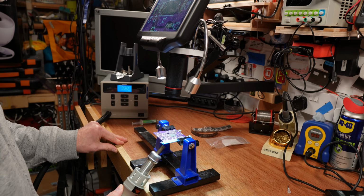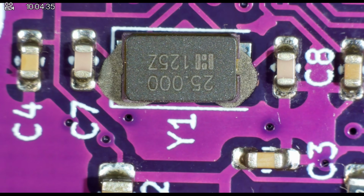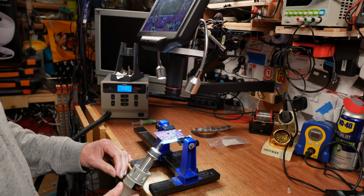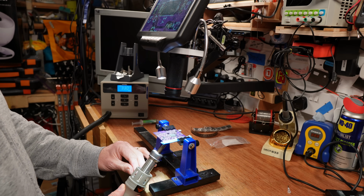Just to be ultra cautious, I'm heating the board from below. The solder paste has a melting point of 138 degrees C, but to get the heat through the board, I've set my hot air station to 330 degrees C. I'm being careful to keep the heat moving around. Leaving it in one spot for too long can damage things.